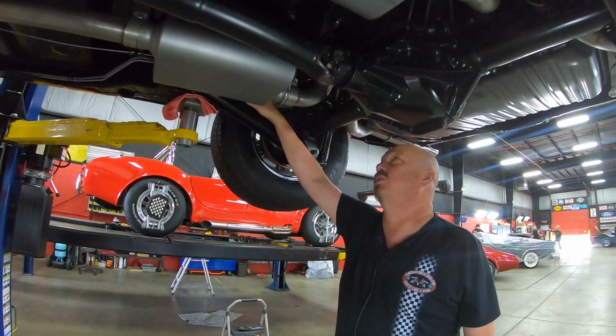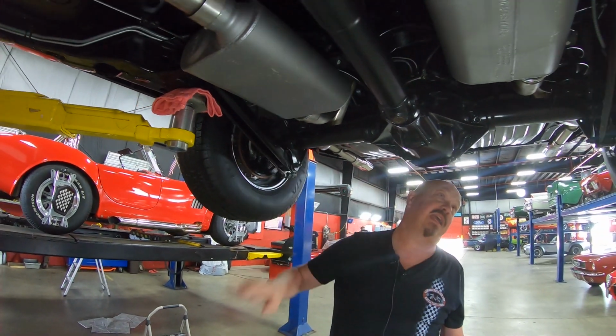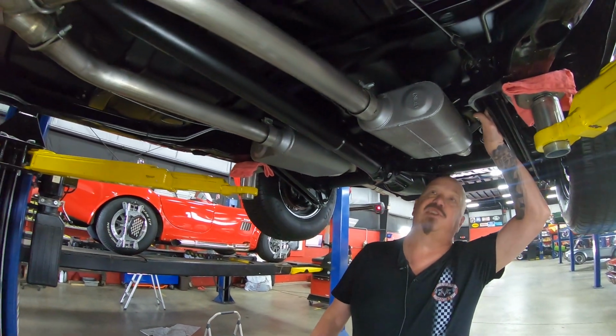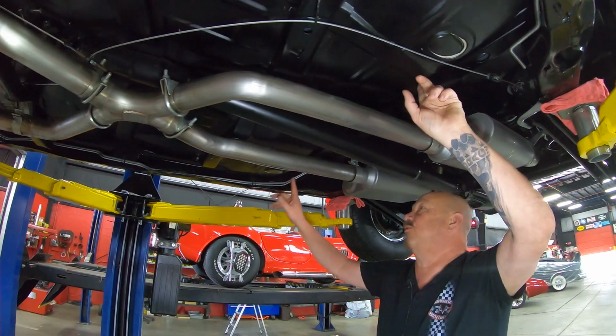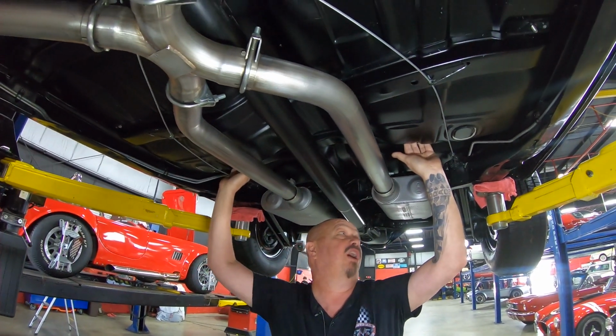The lines going to the tank are new. Those are the gas lines and the vapor line. Looks like the brake line front to back is new also. Parking brake cable looks like it's new. Look at these floorboards. Look at the coating on them, man. Looks like a brand new car under here.